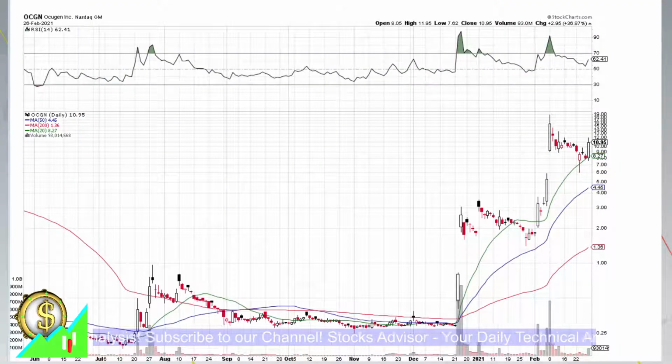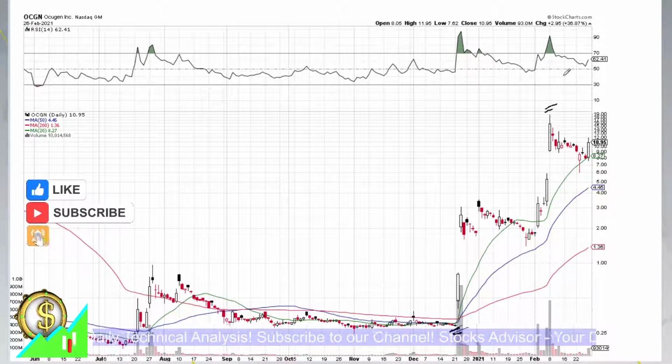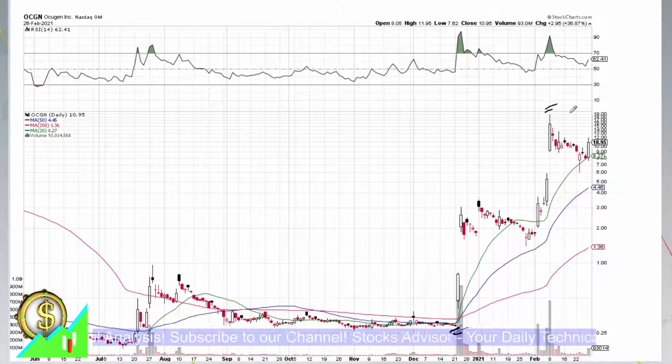But in general, this stock is also very volatile, so we don't need to forget that by the end of December the price was really low. You could see it was just around 0.3, and then it went all the way, in no time, in almost 2 months, to about 18. This is an enormous increase, and this could also lead to very strong volatilities.